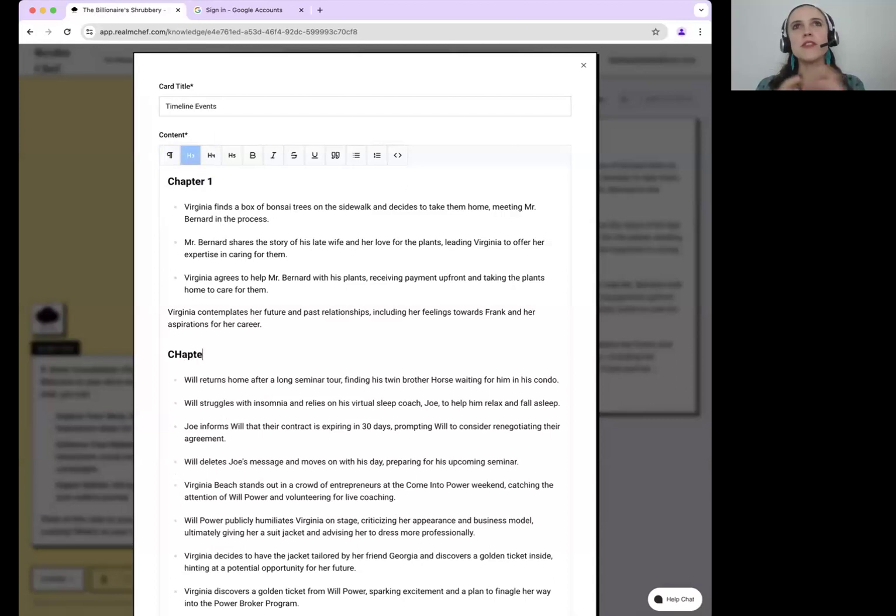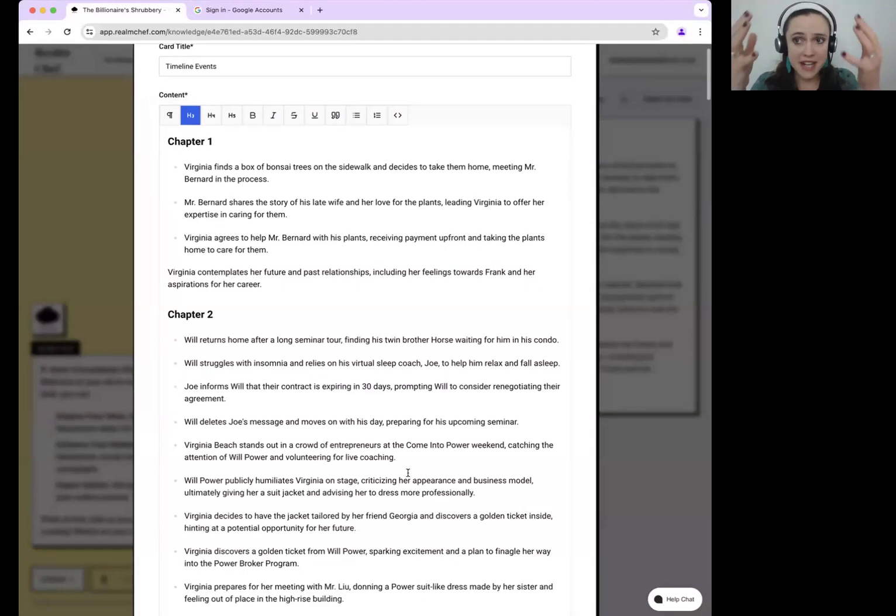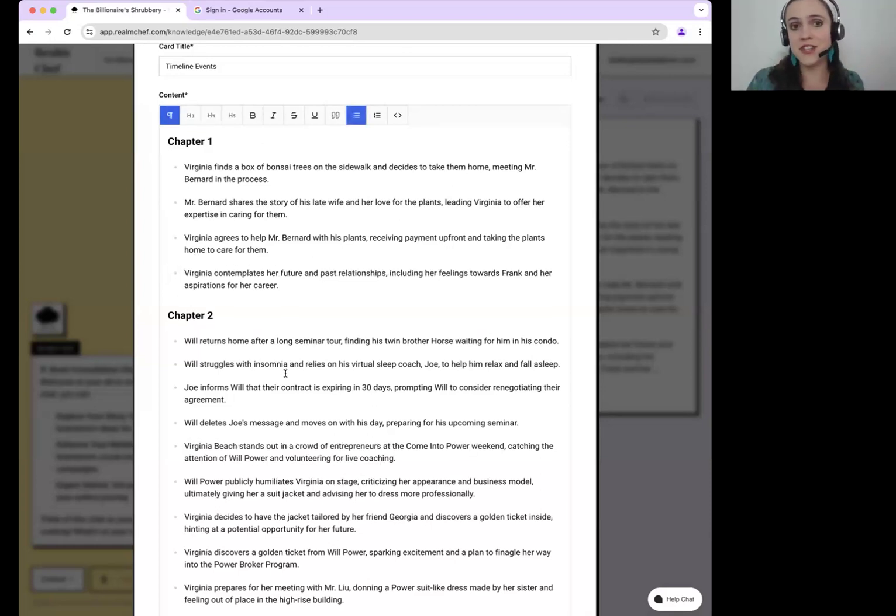So that's one of the key benefits of a story Bible, is to keep all of the narrative details of your world organized and outside of your brain, so your brain doesn't have to hang on to it. And so it's easily accessible. So yeah, you can edit the cards also, as Danica is showing.